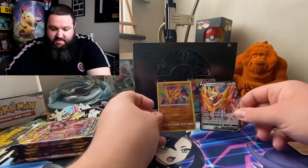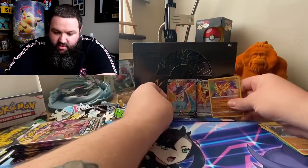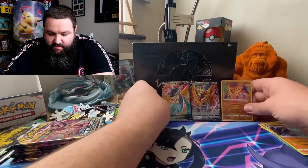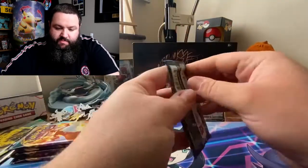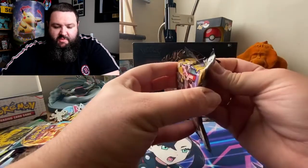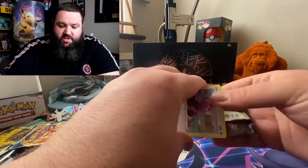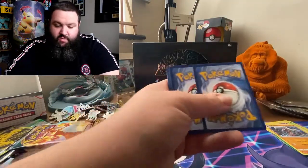Hey, this is a very Zamazentary box. Was it written? Was it written? Yeah, Zamazenta. Amazing rare. Zamazenta V. Okay, then. Just lean there. That's good. Rebel Clash. Yeah, Vivid Voltage is, for me, the most interesting set just because of things like that. You get a green code card, but still get an amazing rare. As where the other sets, it's either going to be good stuff or, you know, rubbish.